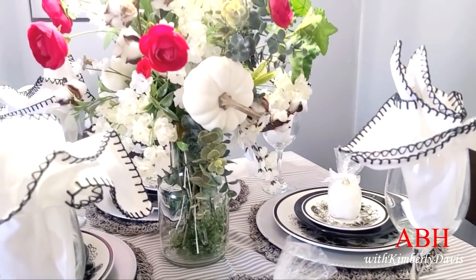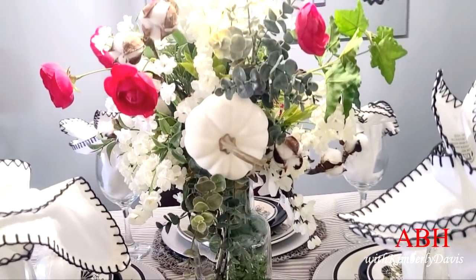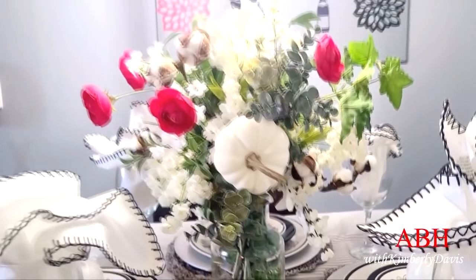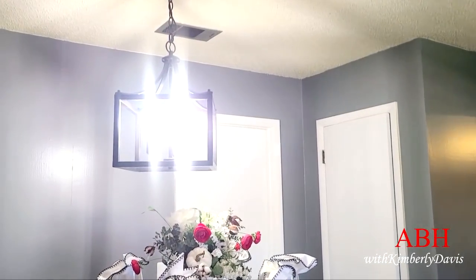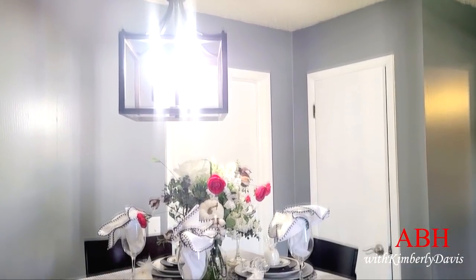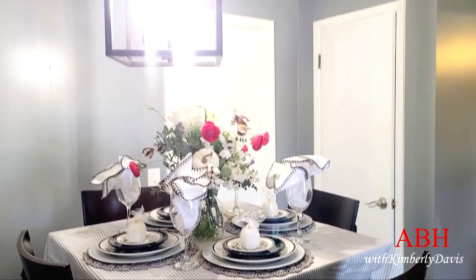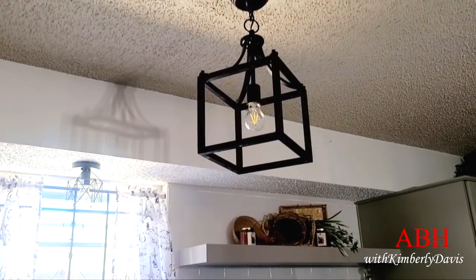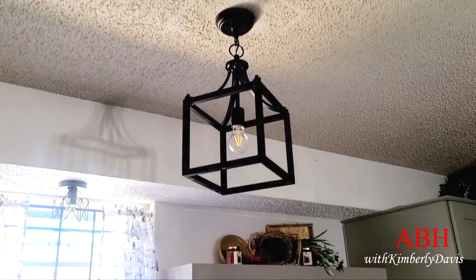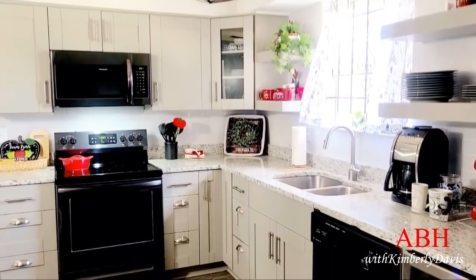Now she put together this beautiful floral arrangement, and as you can see in the background, that artwork I did for a Cricut collab. The lighting, I think, came from Home Depot. It's just so beautiful. This is the other fixture on the kitchen side, and here is this beautiful kitchen.